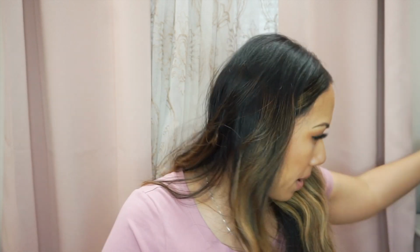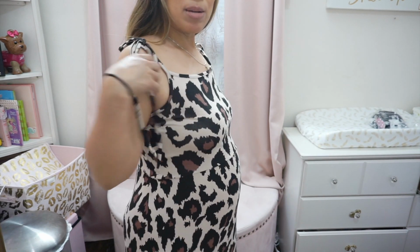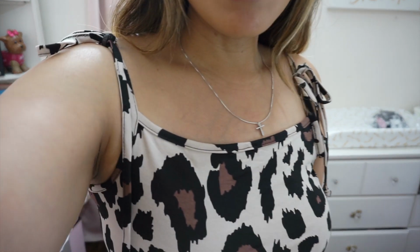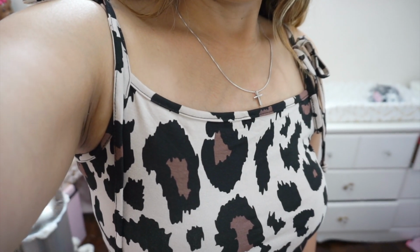So I'm excited about that one. Okay, so this is the maternity leopard print dress. The material is a little cheap, kind of scratchy and thin, but I think it's nice and easy. The straps you do have to tie. For me, it's a little teeny bit long, but if I wear heels, it'll be okay.